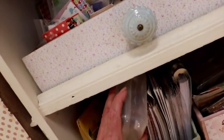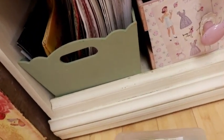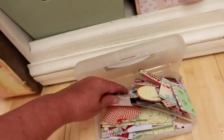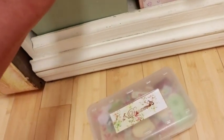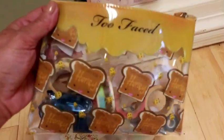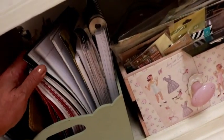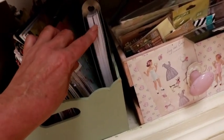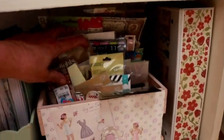This is a garage sale find, I think. No, this is not a garage sale find. I've had this for a while. Just little things I cannot get rid of, that I figure are small enough that I can just pick up and go, and it can be for my planner. These are some of my old planners that are my favorite that I don't want to get rid of. And I love this little drawer.